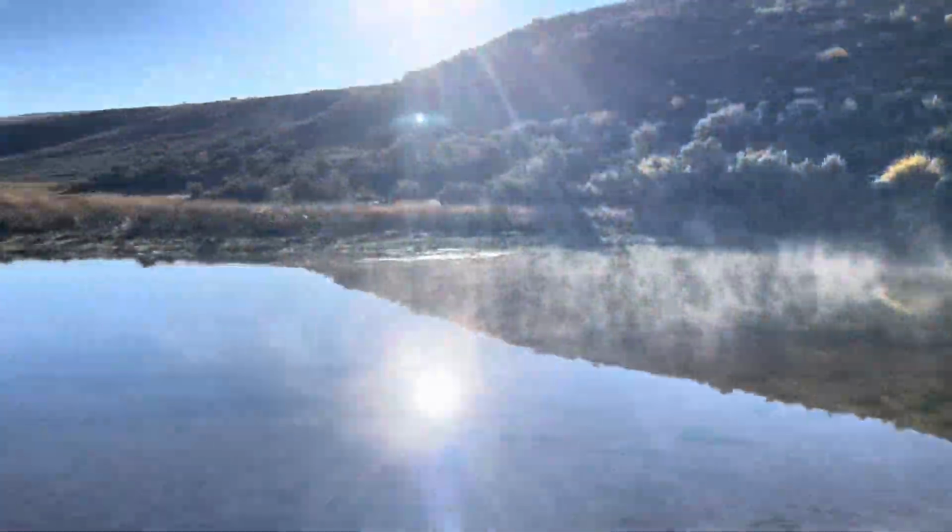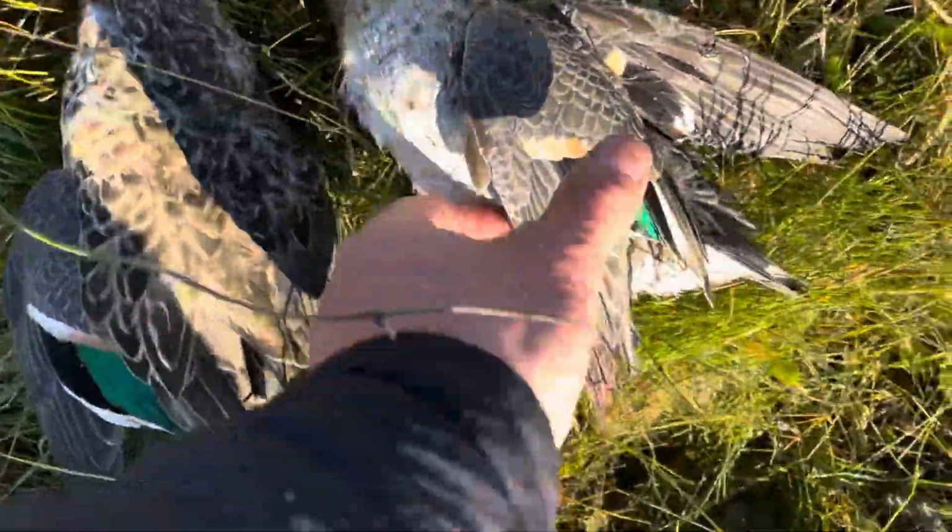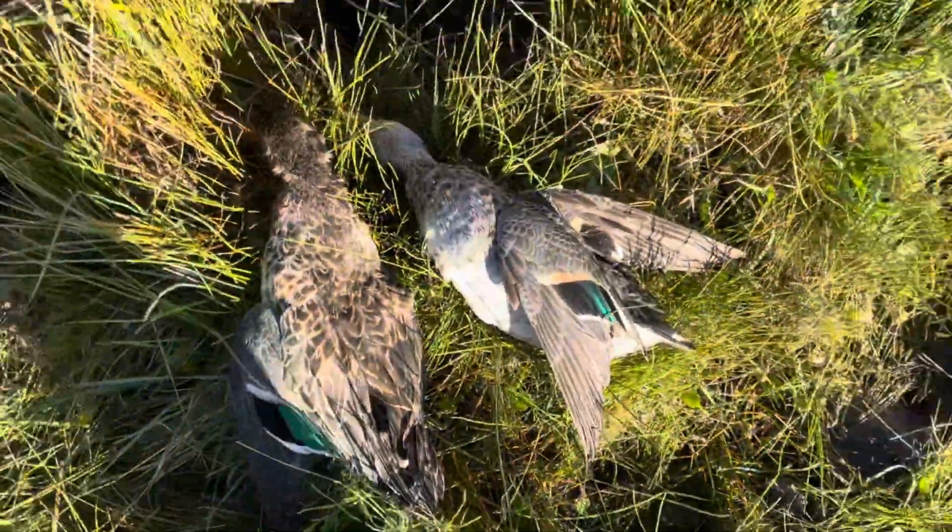It's a really pretty morning. Sweet. Got 2 more green wing teal. 3 for the day, and I was able to retrieve them.